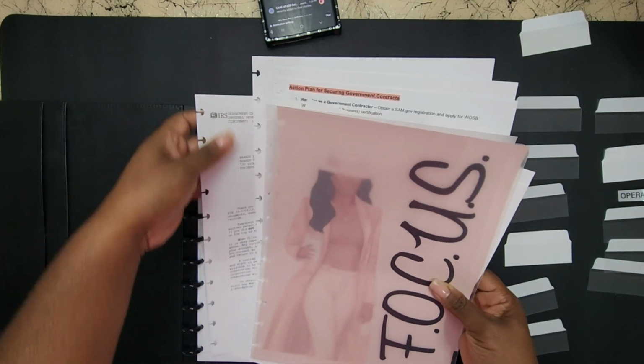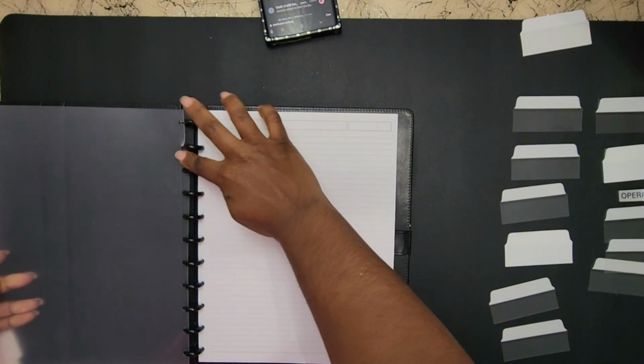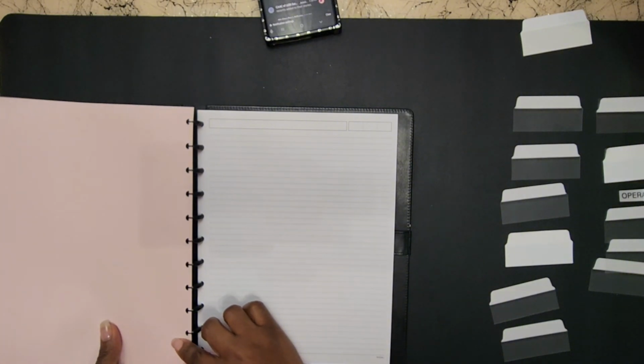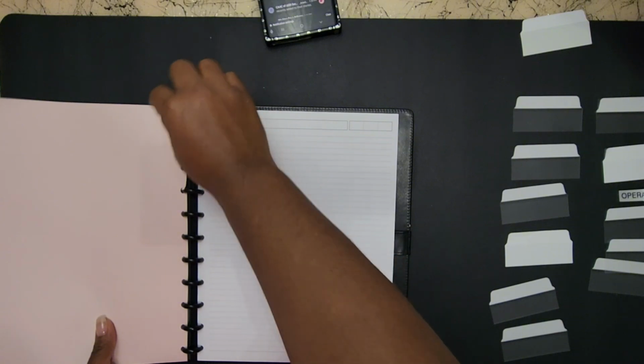So first things first, I'm going to put this stuff to the side. We're going to put in our cover, our plastic cover. Okay. And then I'm going to put my cover girl down. I call her my cover girl.